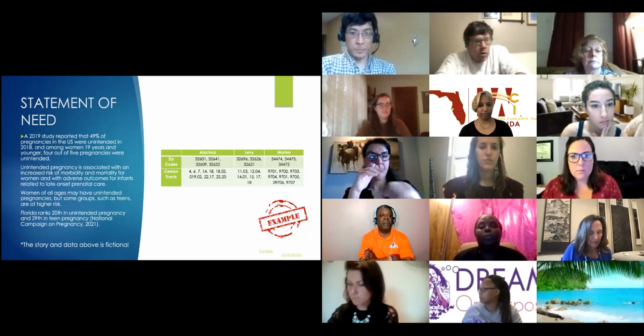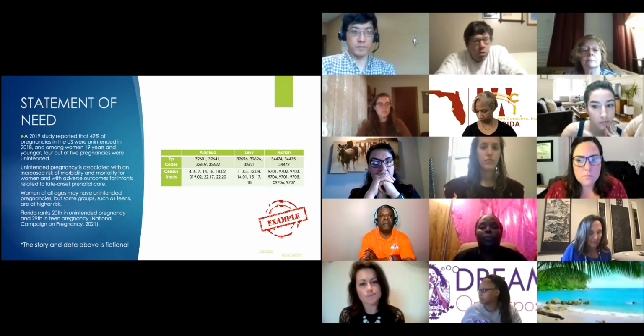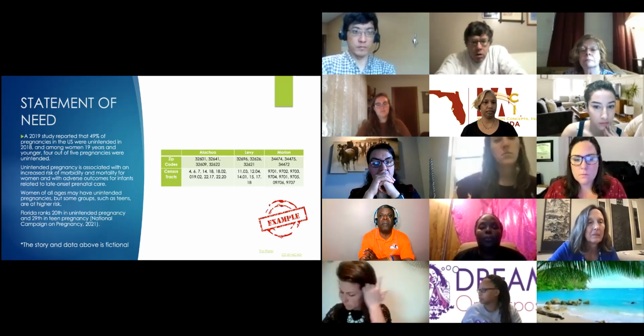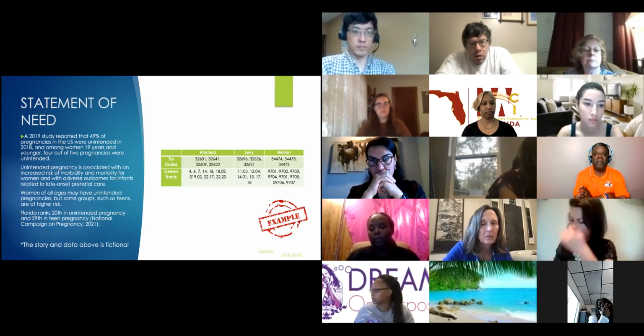The next example is zip codes by county. I did the local counties that surrounded us, Alachua, Levy, and Marion. It shows that I may address all these counties. I may address kids from all these different zip codes.